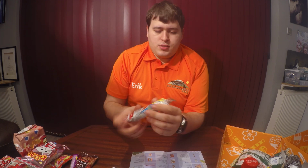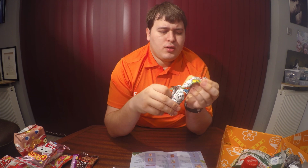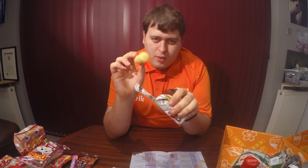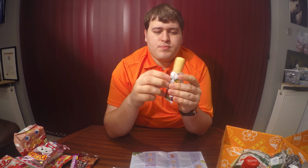Next up, we have our Sugar Rusk Amiibo. So this one doesn't have a hole in the middle like we used to with the Amiibos. I don't know if this is just made out of sugar.